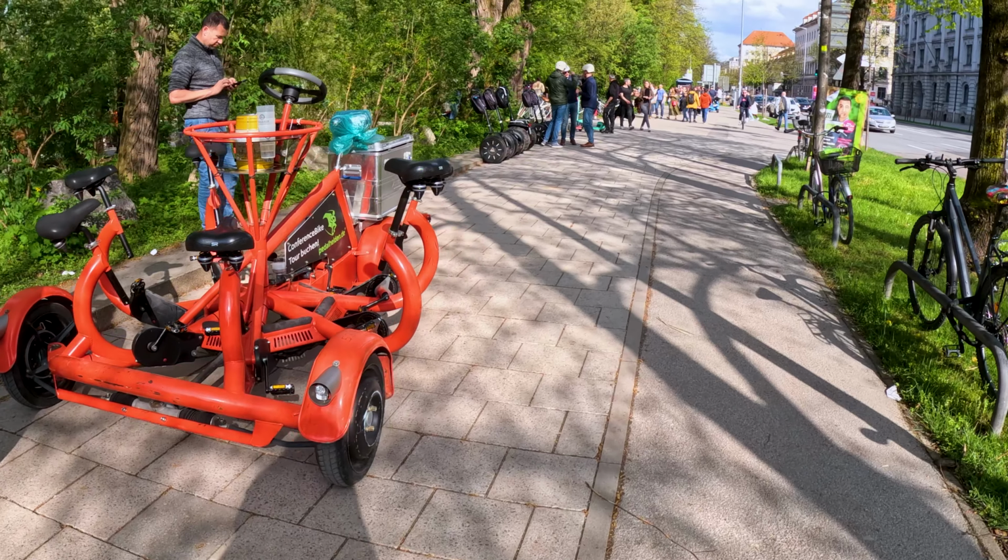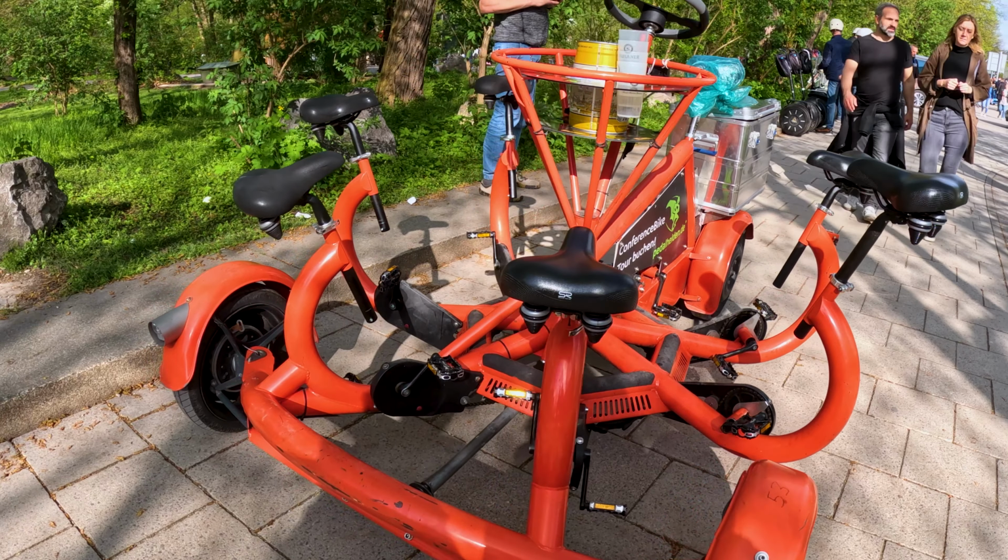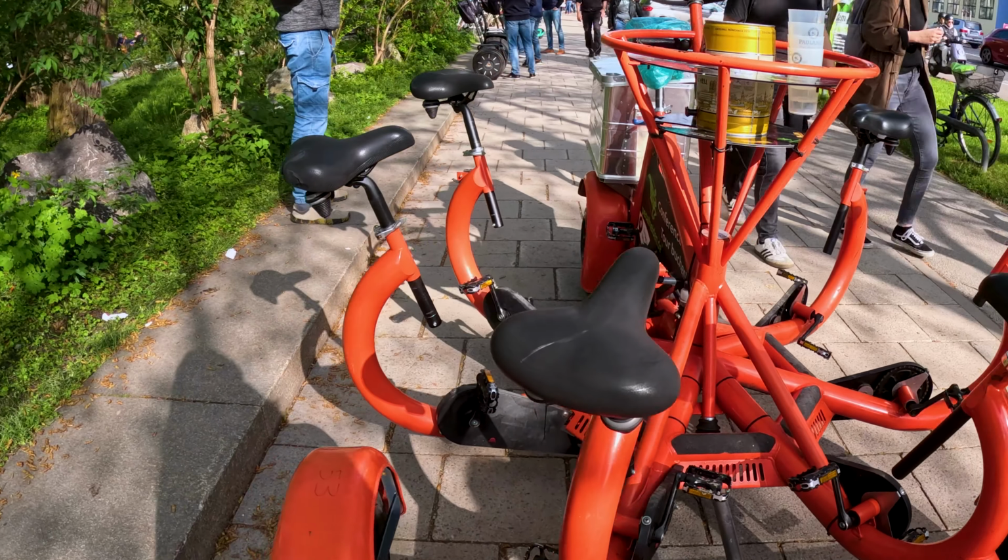This seems to be a beer tour. 6-person beer car in Munich. Maybe the best way to get around we've ever seen.